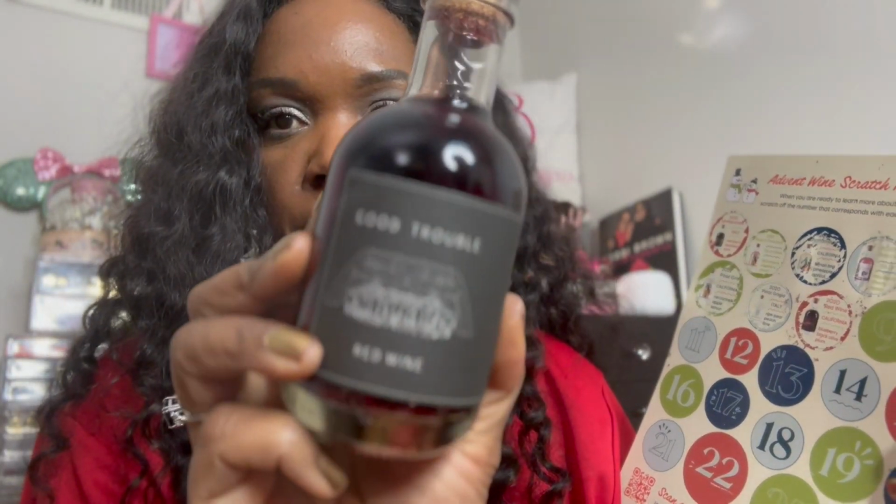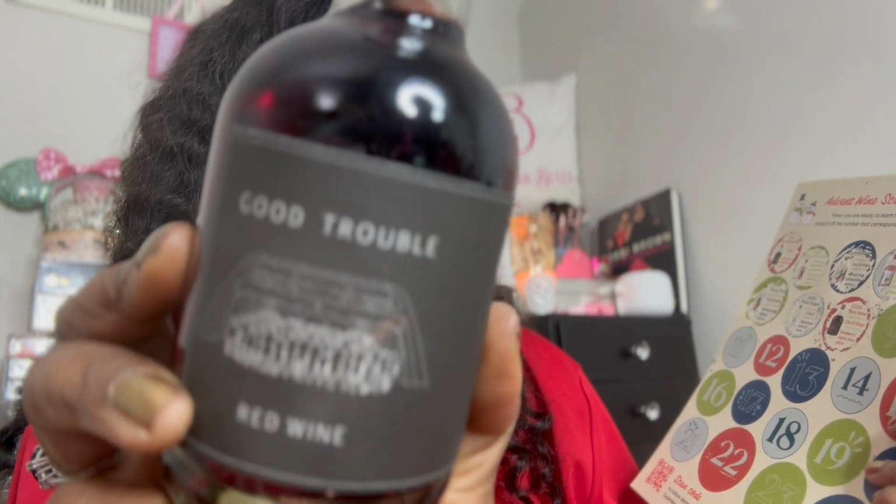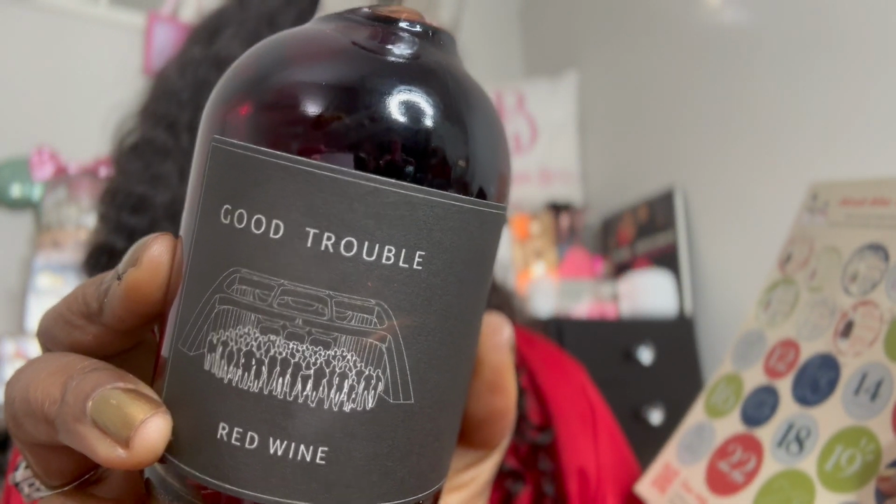Okay, so we've scratched it off for day number 8, and this is a 2020 red wine from California. Again, it is Good Trouble red wine from California. Tasting notes in this wine: blueberry, black olive, and plum. Babes, I have never had a black olive and plum mixed with blueberry wine before. I've had plummy wines, of course, and I may have had a blueberry wine before, or one of the notes may have been blueberry, but I've never had blueberry, black olive, and plum. So we're gonna have to try this. Let me go grab a wine glass and I'll be right back.